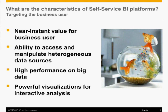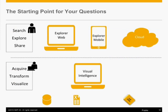So if we look a little bit at the kind of landscape, what do we have? On one side, we have the product that I will explain a little bit more, Visual Intelligence, that allows you to acquire data, transform and visualize data, coming from a traditional database, coming from an Excel file, coming from a universe from Business Objects, or coming from SAP HANA. And then you can transform those data, manipulate those data, add calculations, create some geographical hierarchy, create some time hierarchy.